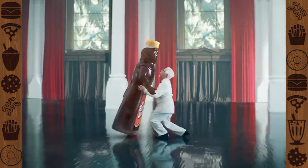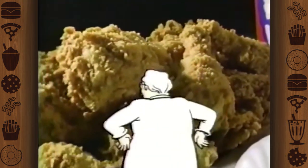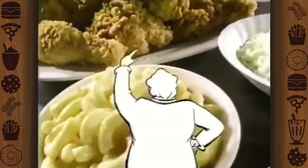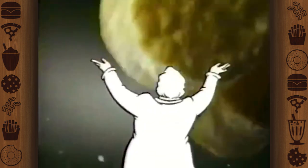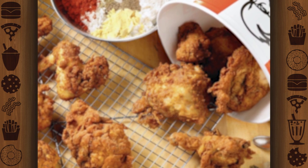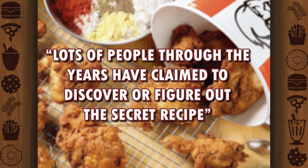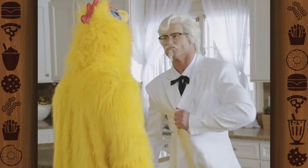Following the interview, Ledington partially backtracked on his claims, stating that while the recipe could be real, he wasn't entirely sure. Regardless, KFC responded to Ledington's supposed discovery, stating, "Lots of people through the years have claimed to discover or figure out the secret recipe, but no one's ever been right."